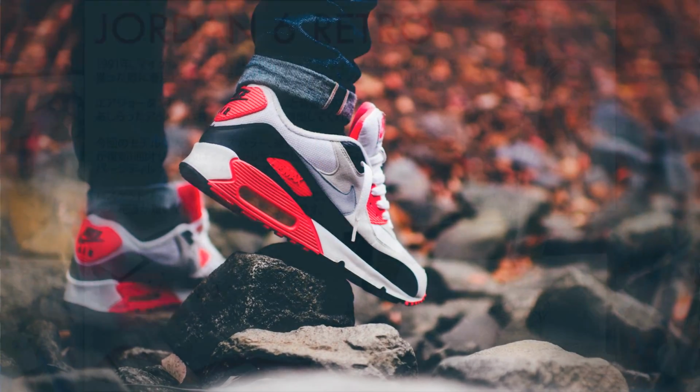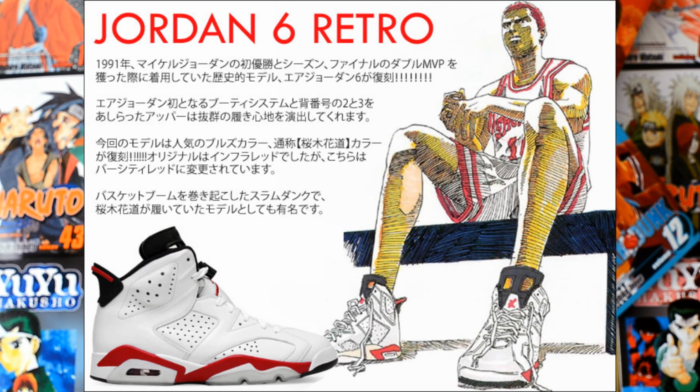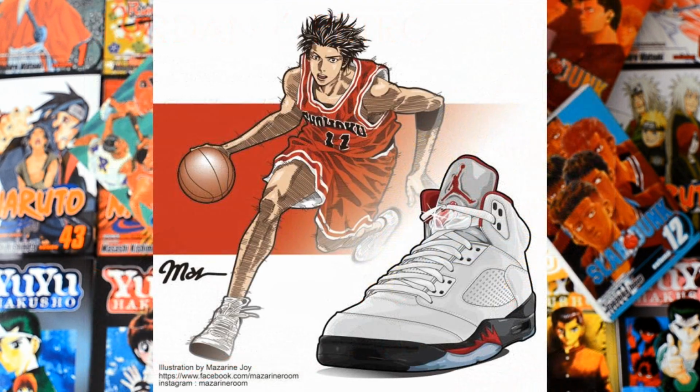But it's really dope to see Hanamichi Sakuragi, our main character, wearing the white infrared Air Jordan 6s, a sneaker that came out in like 1991, 1990. So it makes sense, because that's when this series was going on, that was the latest Air Jordan. And Rukawa wears the sneaker that came before that, the Air Jordan Fire Red 5, which came out in like 1990. And it's really dope.